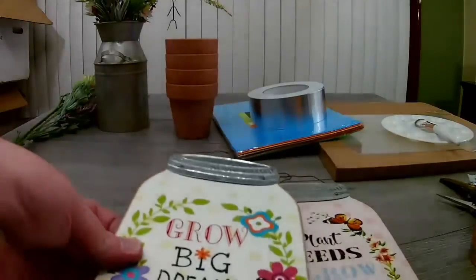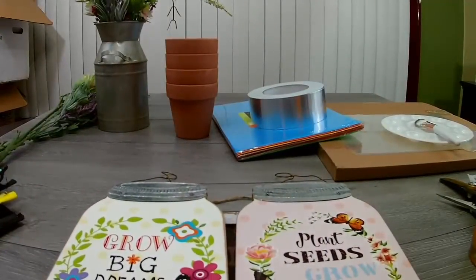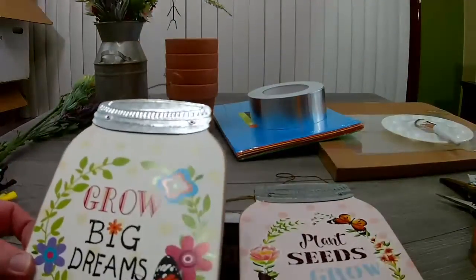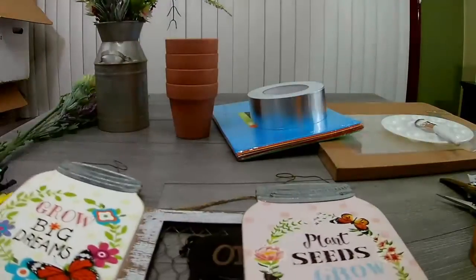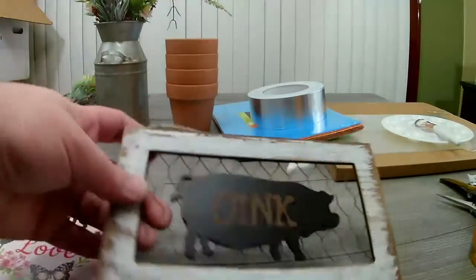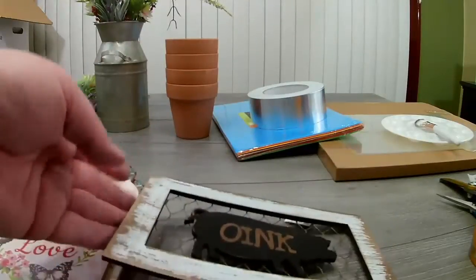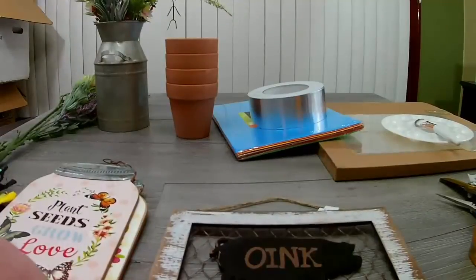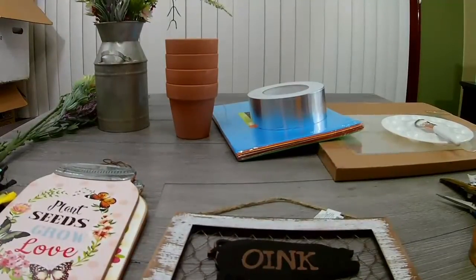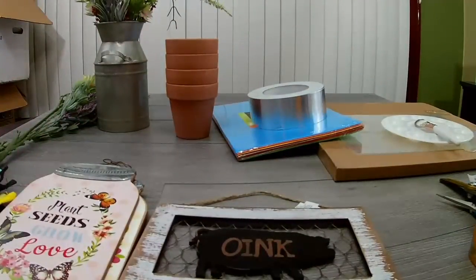And I thought this would really be cute, redoing this in more of a rustic look, and then mounting it on chicken wire and maybe doing similar. It looks like they've done a rusted effect on the chicken wire. So doing something similar and then mounting it in just an inexpensive frame that's been distressed. And I thought that would be a really cute little project that I may try here in a little bit. A little bit meaning a few weeks.